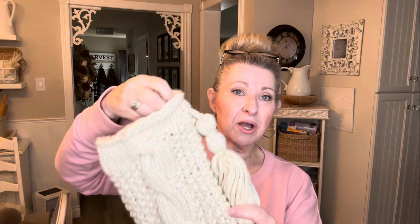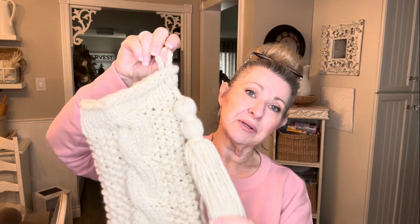Neutral. I have similar stockings to this, but I needed another one for the front hall now that I put that little railing in the front. I thought it would be so sweet to put a stocking with some jingle bells, sort of like what I do in my bedroom. $14.99, yes.